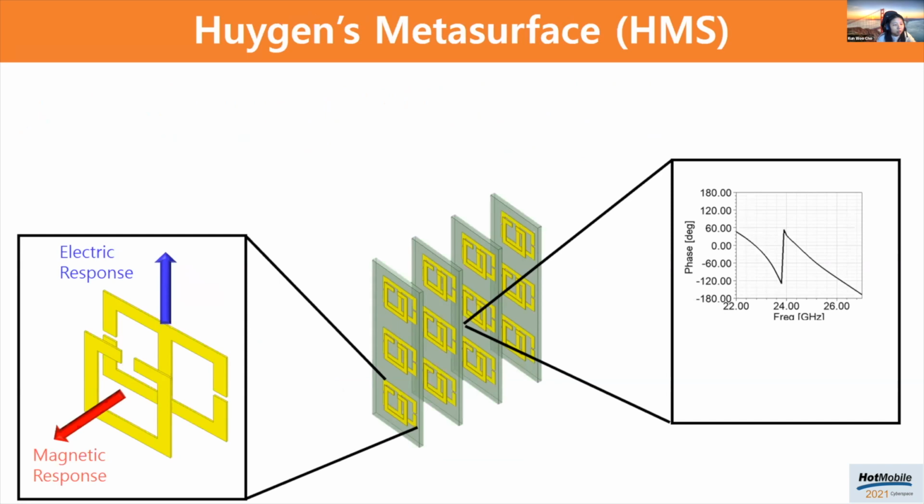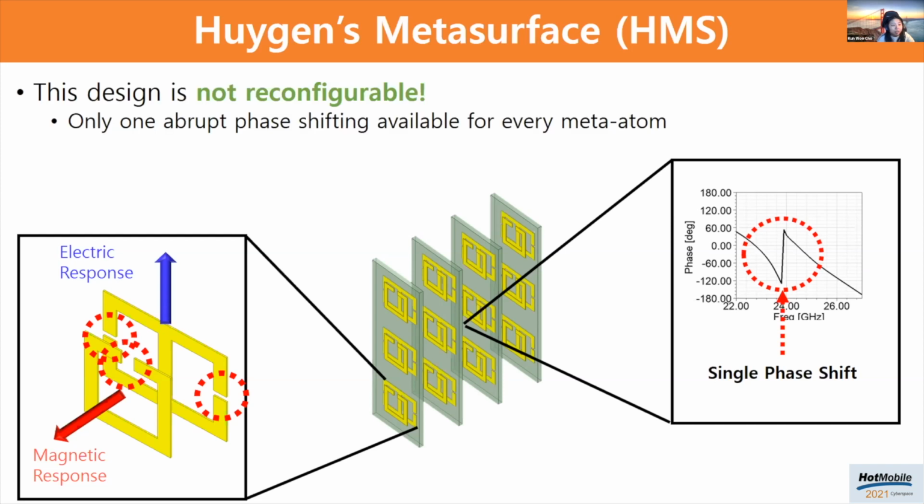However, we must note that the design shown here has a fixed inductance and capacitance value, thus providing only a single phase shift, as you see here. This means that the design is not reconfigurable. And to steer the beam in an arbitrary direction, our metasurface, or each meta-atom, needs to be able to provide a range of different phases. So let me first explain why we need different phases for beam steering in the first place. To do so, we can revisit the mechanics of how the conventional phased array antenna works for beam steering.